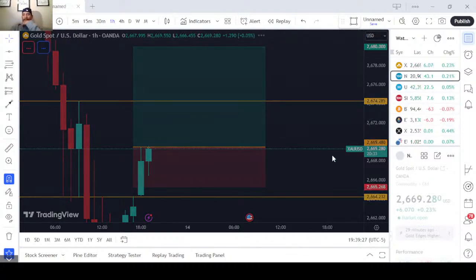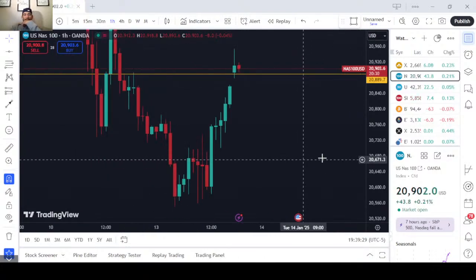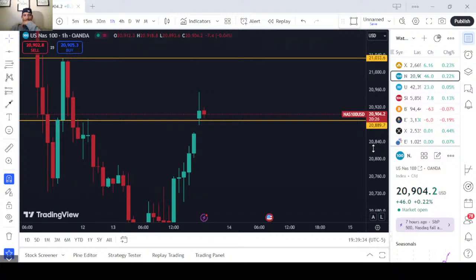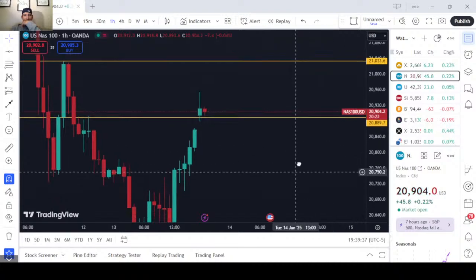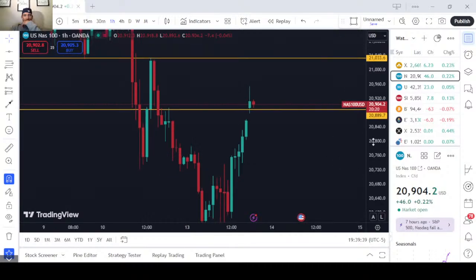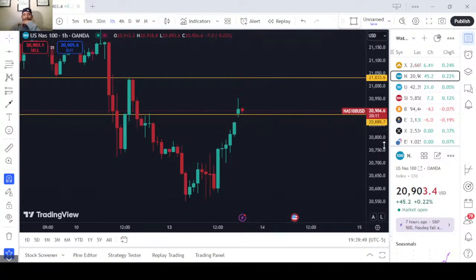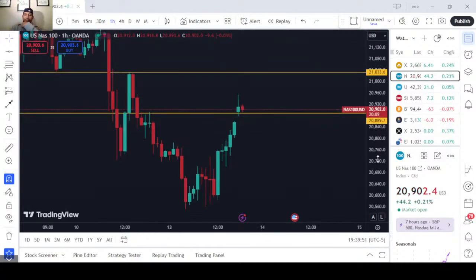Let me take a look at the NAS. I want to keep an eye on it. I want to keep an eye on that. It doesn't seem that far away to just pull down, make that wick and reflip. And as you already know, it moves very slow during the Asia market, so not looking for this thing to start making some major moves here. I'll probably stick with gold tonight.